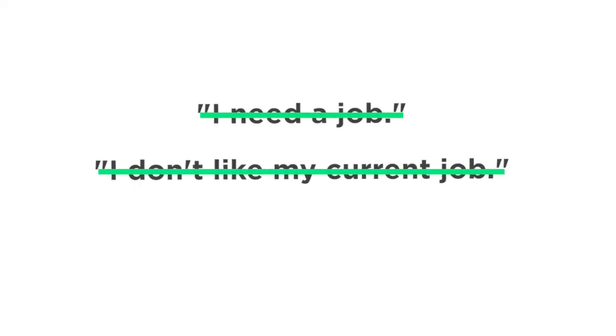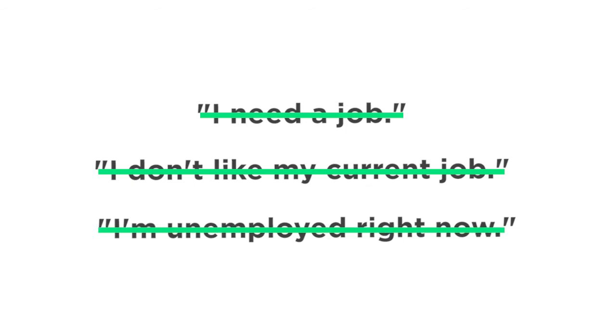And it's really crucial for you to have something other than, well, I need a job, or I don't like my current job, or I'm unemployed right now, so I need to find something, or I have bills to pay. None of those are going to be impressive. You need something compelling in terms of why you want this job and what you're targeting in your job search.